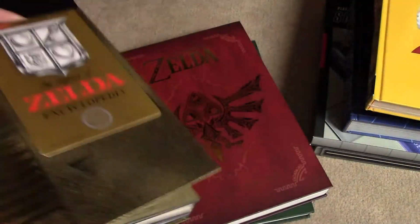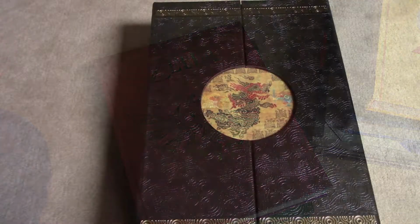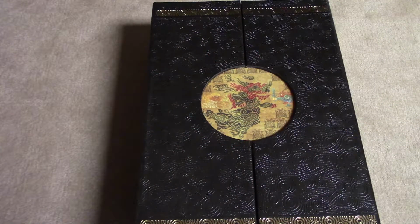But yep, that's the Dark Horse Legend of Zelda book. Okay guys, so now with this, I saved the best for last. This is the Creating a Champion edition for Breath of the Wild. And I believe in Japan it was like the Masterworks book. There's also another edition which is Creating a Hero, which is all blue and definitely looks different than this one. But this is one of my favorite books I've ever seen.